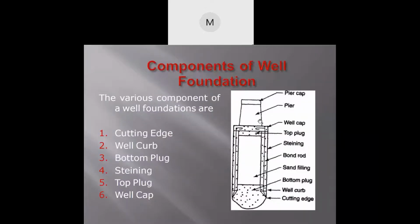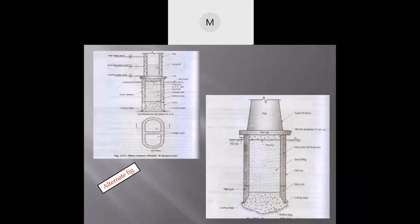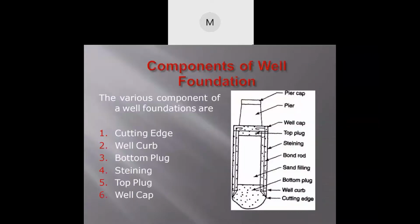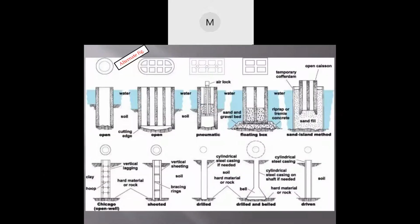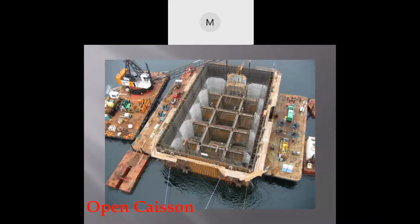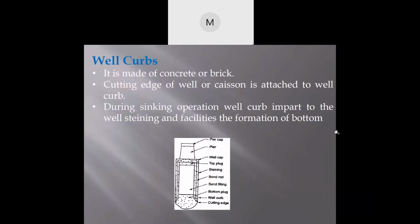Okay. Now, this is an alternative diagram for the cross section of a well foundation and its different components. So first of all, in a well foundation, if you see here, this is the open type, right? So we'll be having a look at the open caisson type well. So in this open caisson type well, first of all, the first point is what?